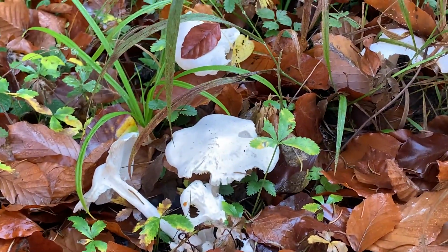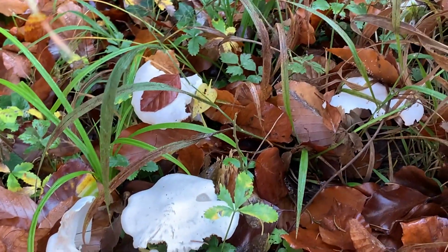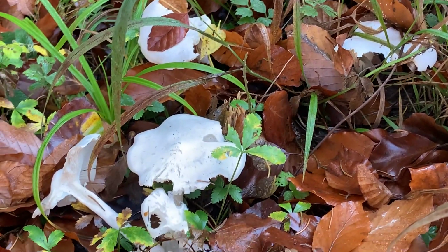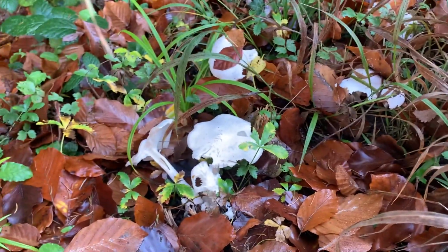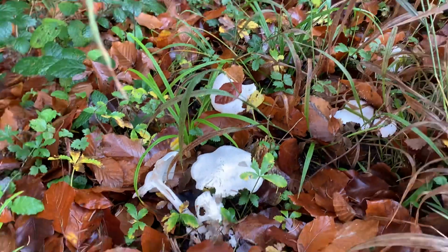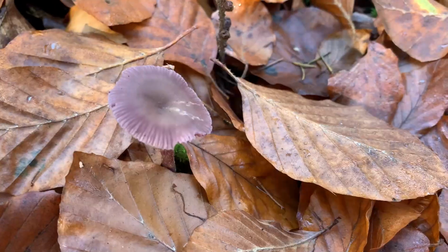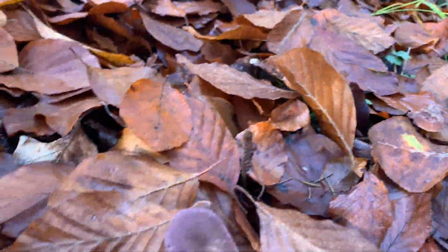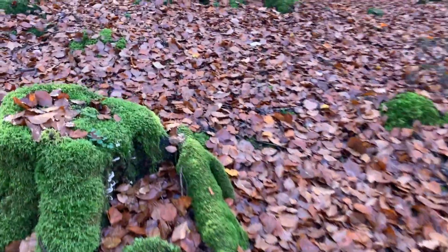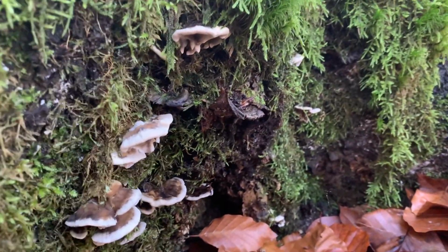Here's some plain white ones, but they have a different look than the other white ones. So we'll see if we can identify those. Purple one. There's one next to it. And then over here, I saw this kind that grow off of it.